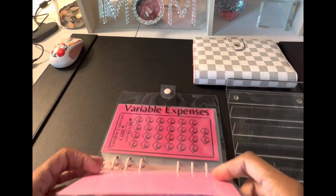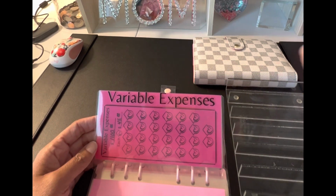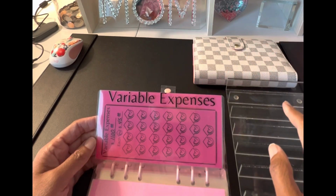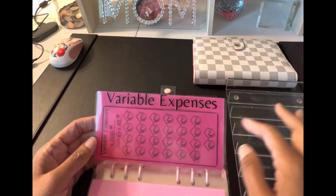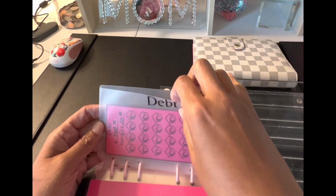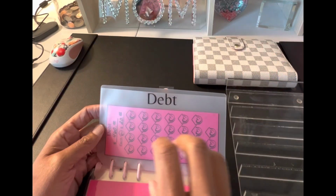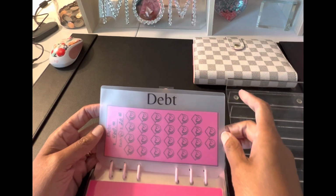so that's about $5 per icon. My variable expenses, that's all my essentials, my gas, my spending money, all that kind of stuff that I put in my wallet for the entire month. Runs me about $1,100, so that would be about $45 per icon. And finally, debt. For my 1 month ahead binder, it's not to pay off debt. It's to have a month's worth of minimum payments, whatever your minimum payments are for all your debt payments, and that would be included in your debt envelope.